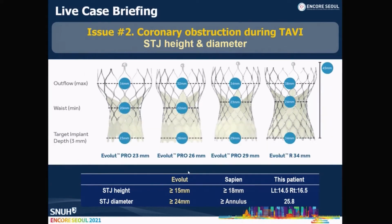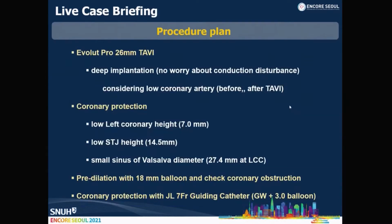Regarding the S-junction diameter, as you can see, even the biggest Evolut 34, the waist diameter is 24 millimeter. Thus, if the S-junction diameter is more than 24, there is less chance of isolation of the S-junction by touching with the valve frame.